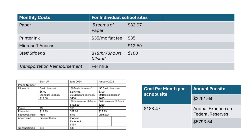Now, how much would that cost per site per year? It would be $2,261.64. So if you take that out of your 6,000, there's still quite a bit of support money left in this scenario for the federal funds.